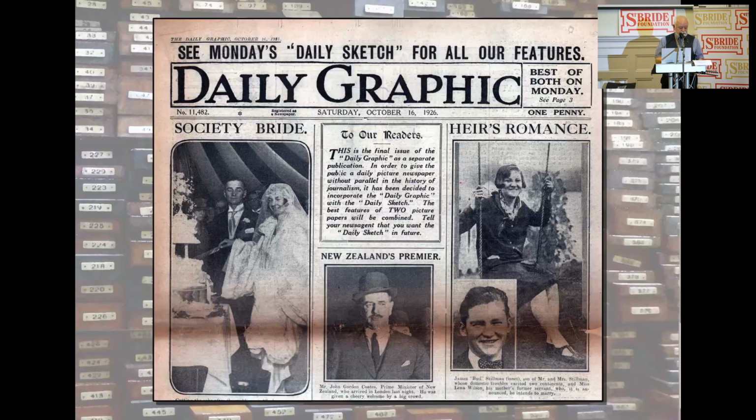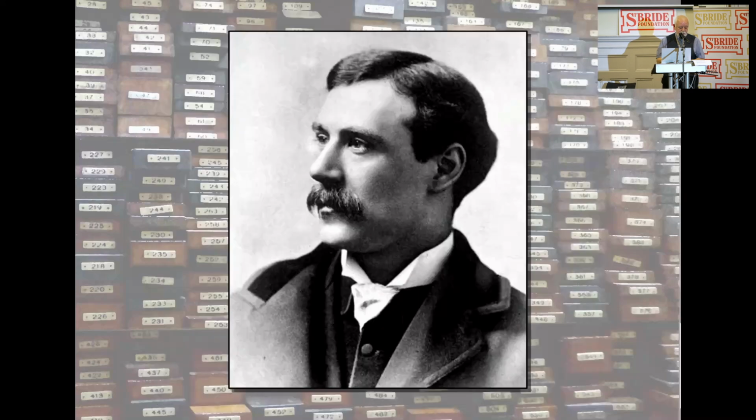By 1926, when the Daily Graphic amalgamated with the Daily Sketch, line drawings were largely obsolete, and like most other daily newspapers, the half-tone photographic image reigned supreme. The Daily Graphic was printed on high-speed rotary presses using traditional printing ink, which is a blend of boiled linseed oil and soot. And the formula hadn't changed much in 500 years or so. But in the late 1890s, it appeared that might become old hat, as yet another new technology emerged.